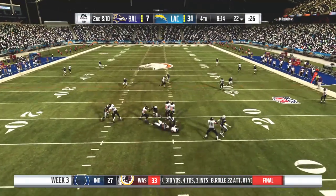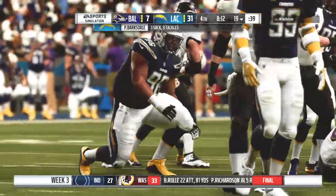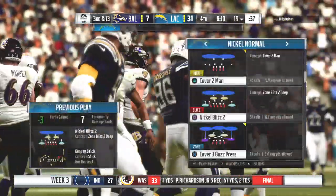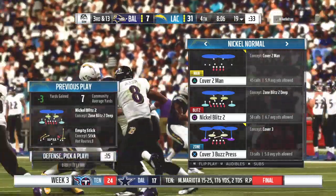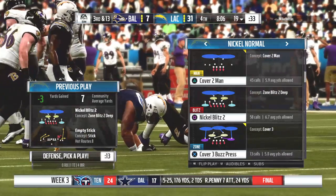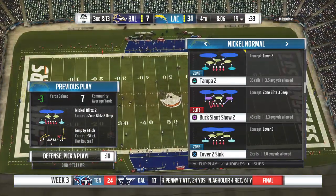Jackson now on 2nd and 10. Chargers able to get the pressure and bring him down. Brandon, if I'm an offensive coordinator and I see an all-out rush like that, I file it away because I'm going to use their aggressiveness against them as this game goes on. I'm going to hit them with a screen soon.